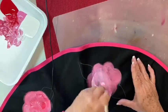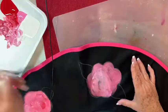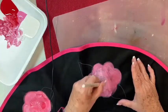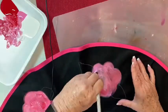And you just get this on here. We're going to go back later and get the strokes. Like I said, these are more or less like comma strokes. And we'll just blend them in.